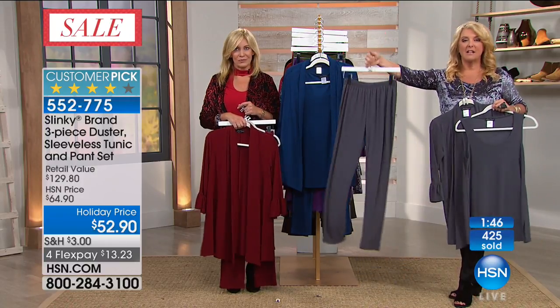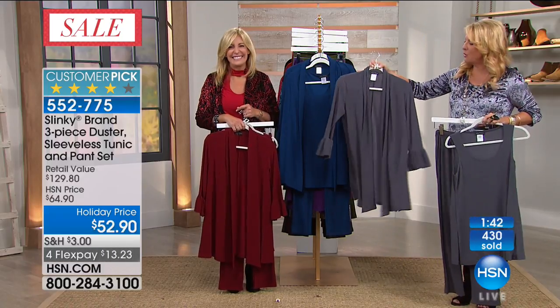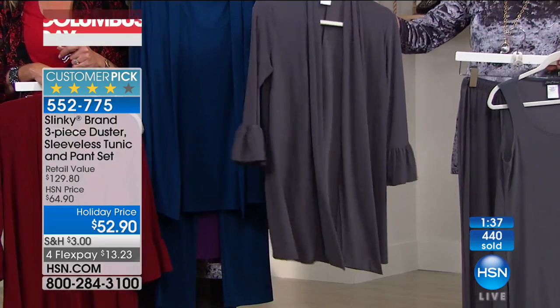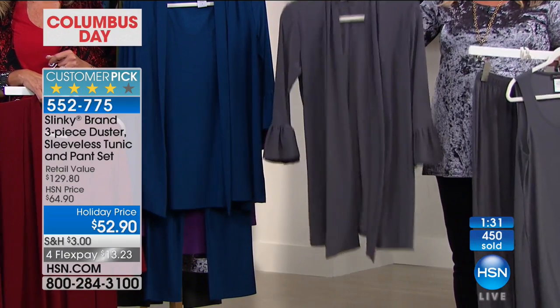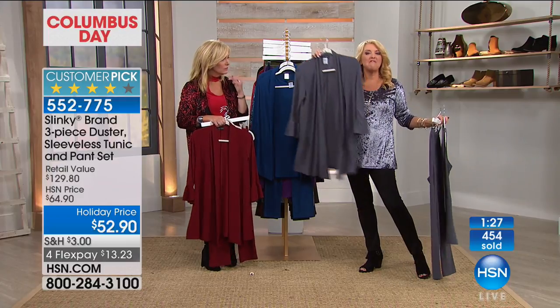3 pieces. You get her pants, a little over $14. The duster, if you could just buy the duster by itself at $14, I swear we would sell 50,000 dusters. Over $14? Are you kidding me? So stylized, so comfortable, a little flirty, it's feminine, so wearable. This over a simple black dress to a holiday party, fabulous.